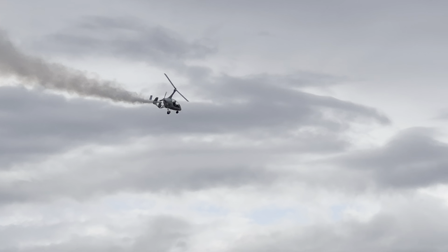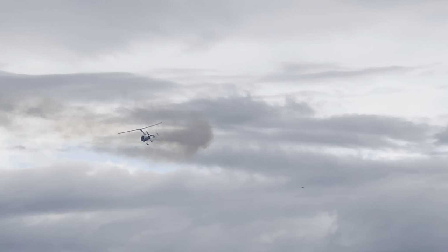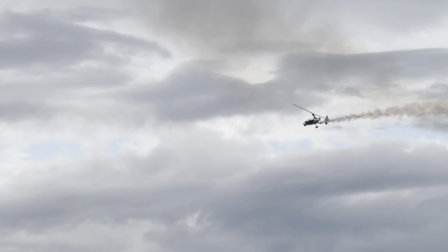Rotax engine powering the aircraft. They're pretty bulletproof, Rotax. They go on and on, no problems. Easy to maintain as well.